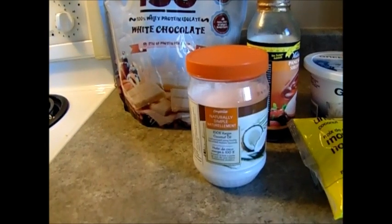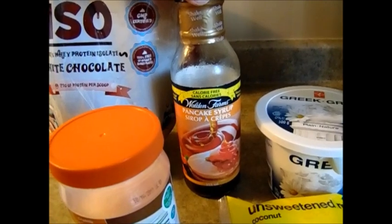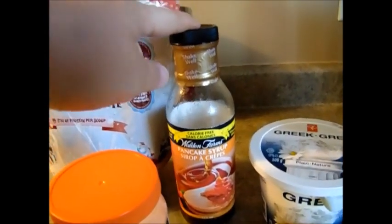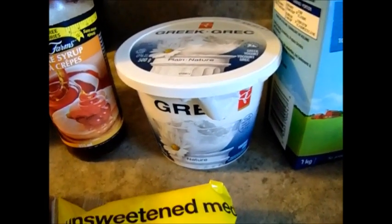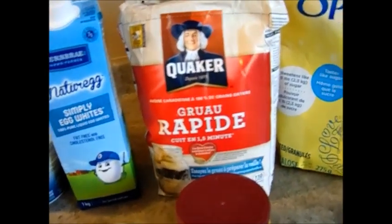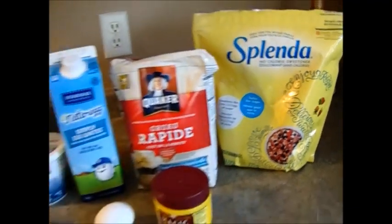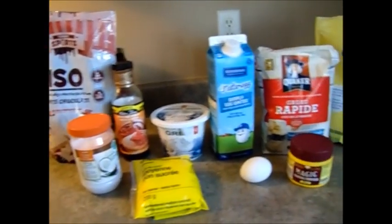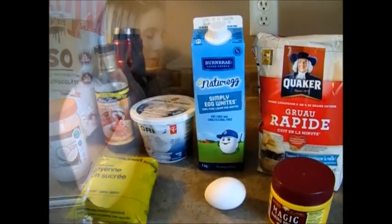And then we have some coconut oil just for our pan. And then I like to use the Walden Farms pancake syrup. This has 0 calories, 0 sugar, so this is great. And then I have some unsweetened coconut flakes. Then we have plain fat-free Greek yogurt, egg whites, a medium egg, baking powder, some quick oats, and of course some Splenda just to make it a little bit sweeter. So there's quite a few ingredients in here, but it's super easy to make. So yeah, let's go ahead and make those pancakes.